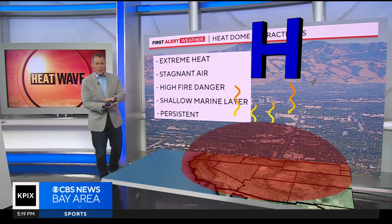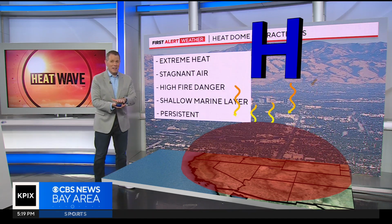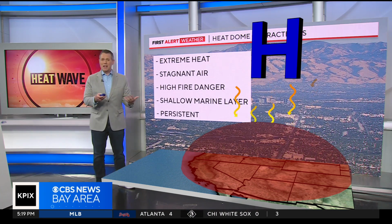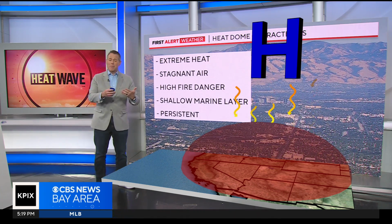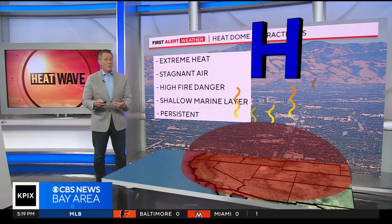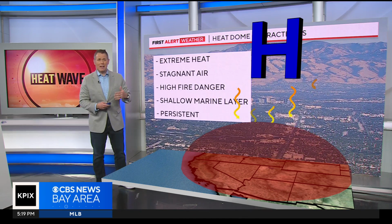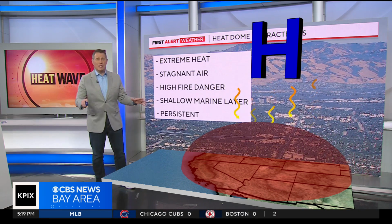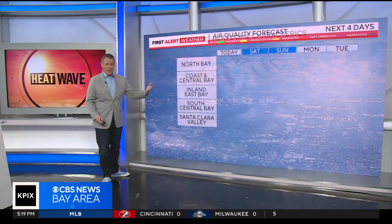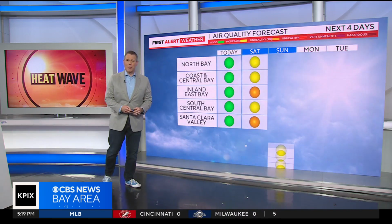The compressed marine layer, it's not gone. We'll take a look at that as well in just a moment, but it is going to be very close to ground level, and these heat domes tend to be very persistent. We're lucky that it's going to back off a little bit as we head into early next week, but other parts of the state, especially down in the San Joaquin Valley, other parts of the desert Southwest, are going to be cooking under this for the next 7 to 10 days at least. Another consequence, stagnant air, and that's one of the things that we're going to have to contend with as well as we head through the weekend.